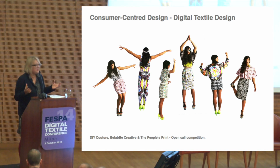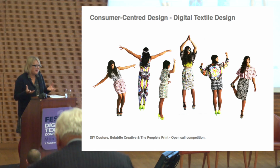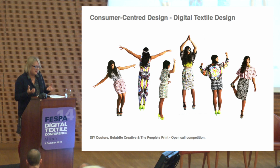We have quite a good following between the printers, the fashion designer and myself. So we invited the public, anybody, to design their prints to go on the DIY Couture's latest collection. And the response was brilliant, it was great. And these are some of the prints within the collection, within the design brief.